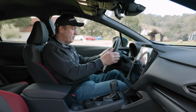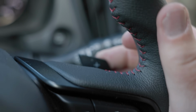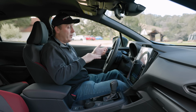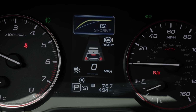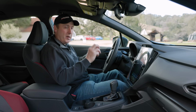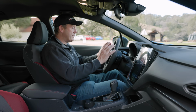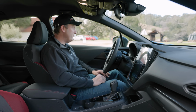And yeah, I do get paddle shifters if I want to have sporty driving, and yes, this is a CVT, but it can emulate a stepped transmission, and it will emulate different ratios depending on if you're in SI drive or ISI drive. Those are kind of the drive modes in a way. Anyway, steering wheel looks nice, everything's integrated. This will be nothing new for anybody who's driven a Subaru in the last few years.